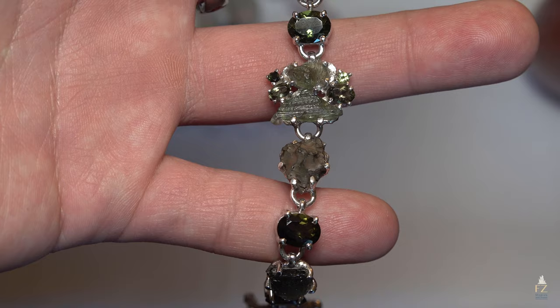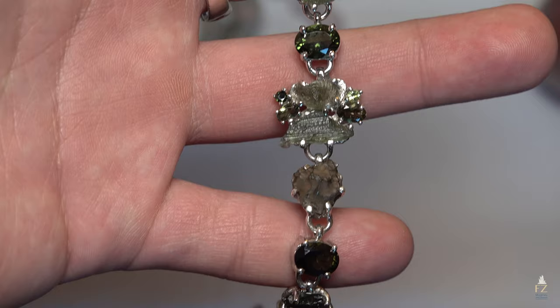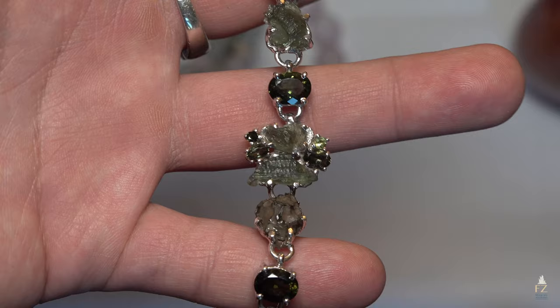It's amazing how fast all the moldavite sold out at the gem shows. Quite literally, within the first hour, most stores were dry. I'll talk about why. But yeah, that's the moldavite I got.